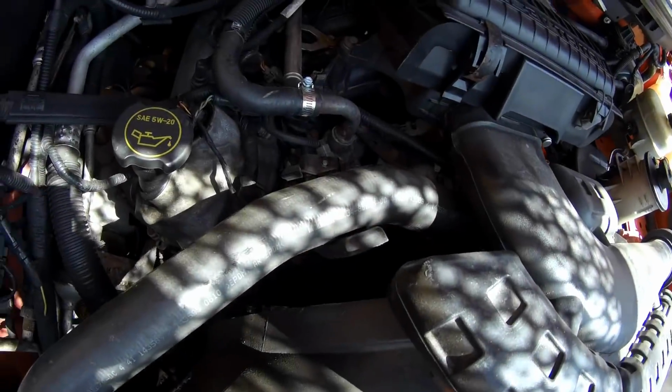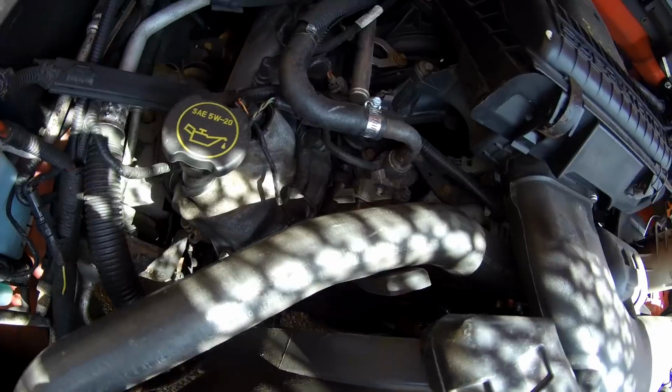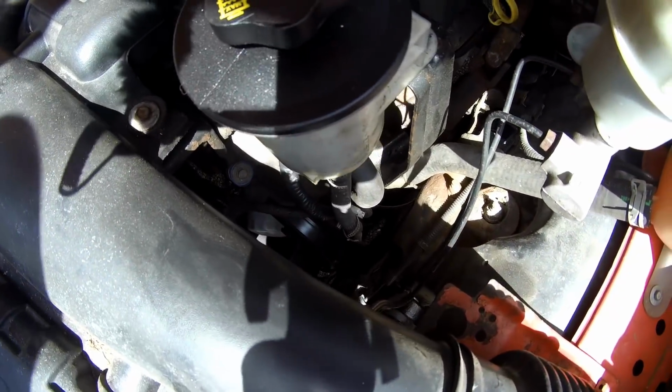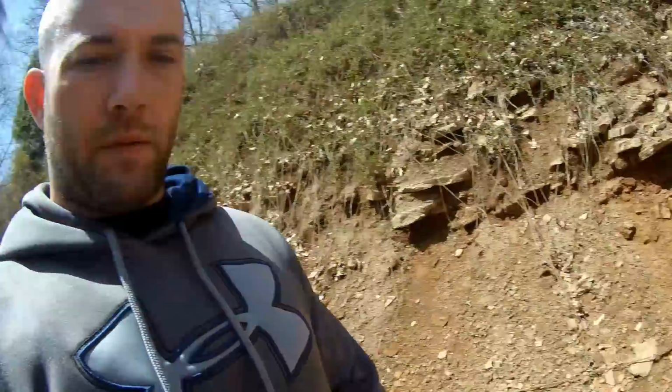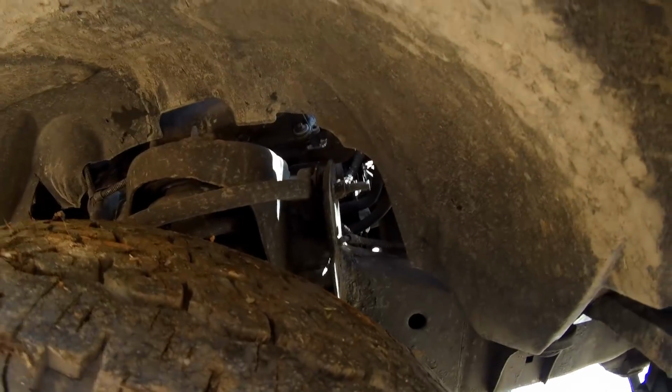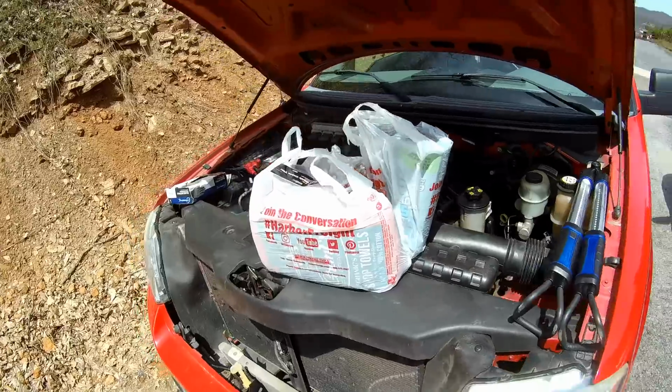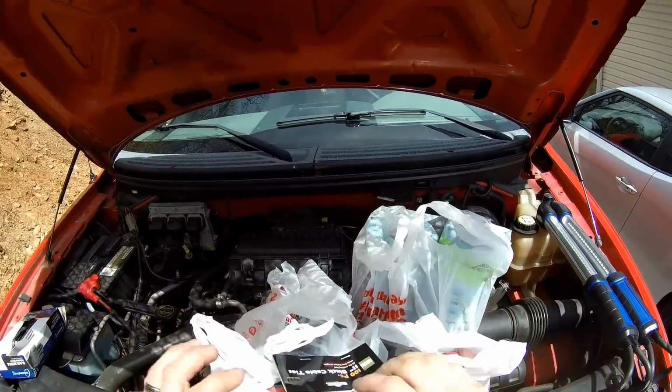Now it's not quite fully warmed up yet, but it's already starting to get the noise. You can normally hear it in the wheel well. It's still kind of quiet yet because it's not fully warmed up, but you can hear it. Alright, so let me go through the stuff I got.